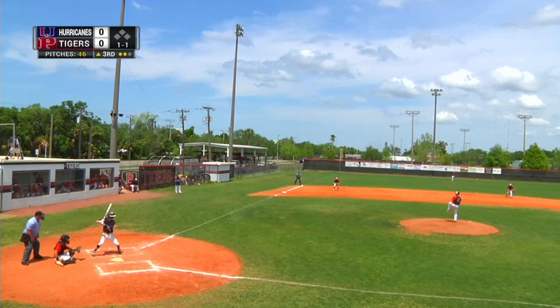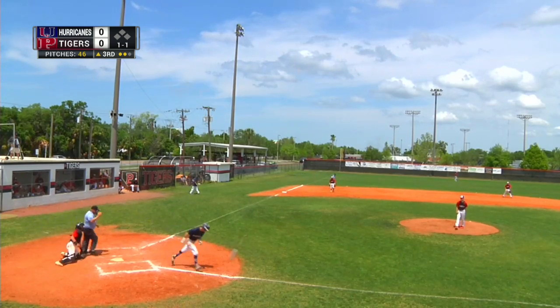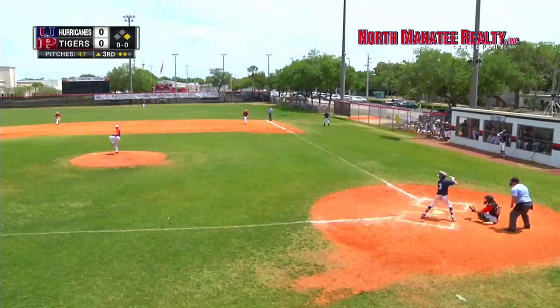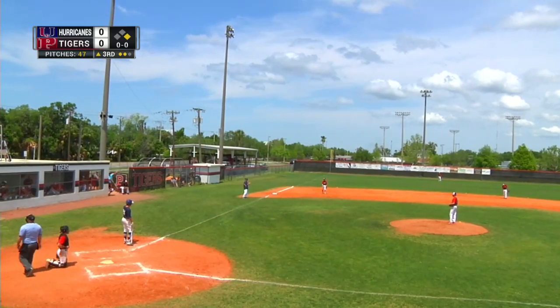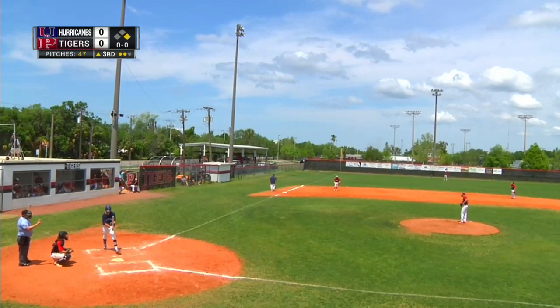And from the windup, the pitch. Oh, and that's the first time today that he's had one that really got away from him. He ends up hitting the batter, Dustin Lowe, not able to get out of the way, so that's going to send him to a free trip to first base. So with no outs here in the 3rd inning and a runner on base, that's going to bring up third baseman Tanner Mink.